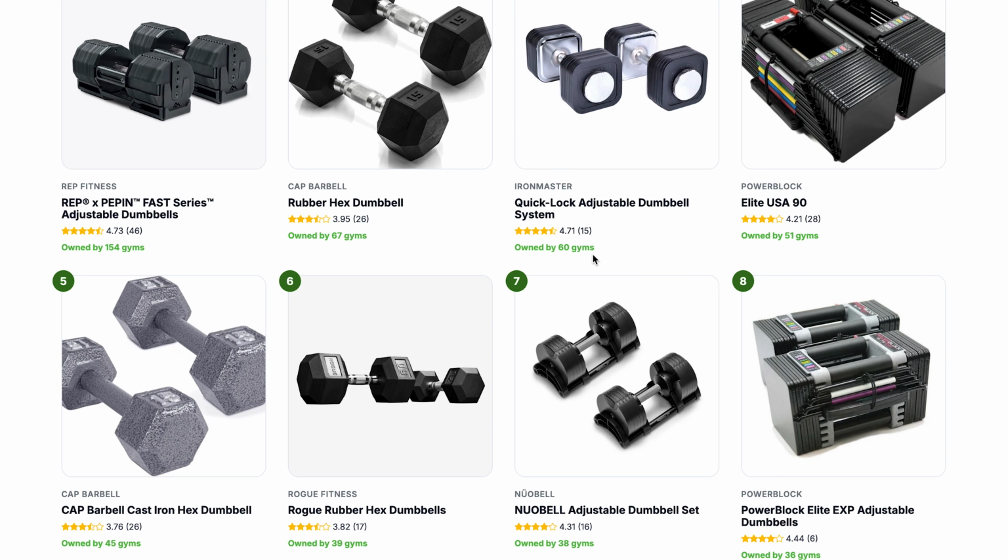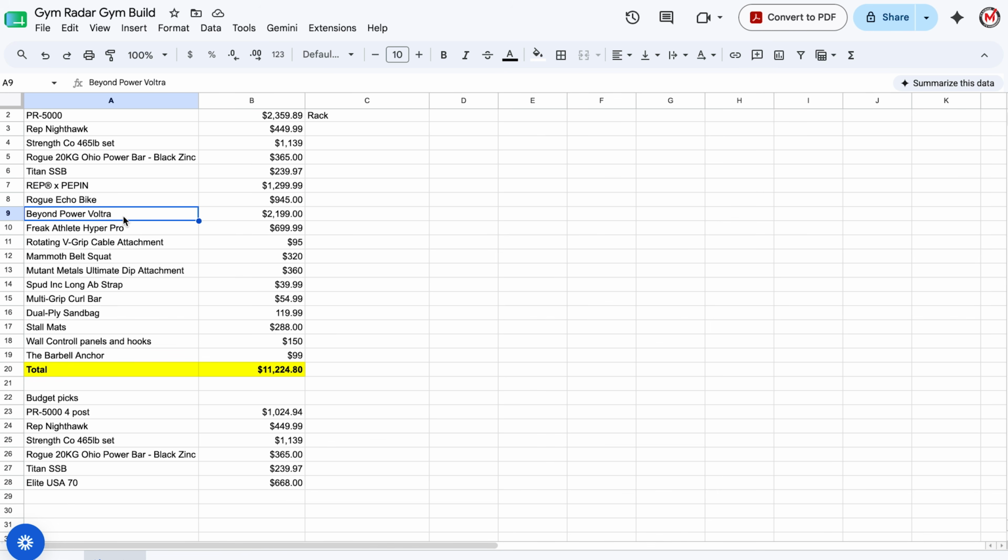All right, what do we got left in the list? Beyond Power. The Vultra's going. If we're doing a budget, the Vultra's going. Freak Athlete Hyper Pro. If we're going to pick one machine, I would lean towards keeping that. But also if you're on a budget, you could also just do no machines. You're right. That would be the option there for sure.